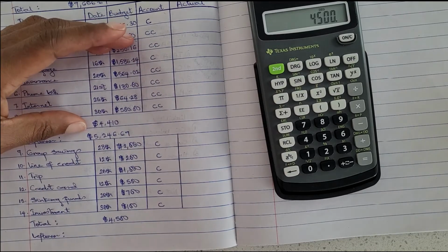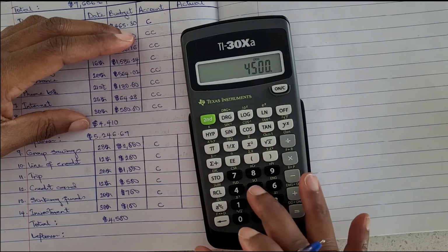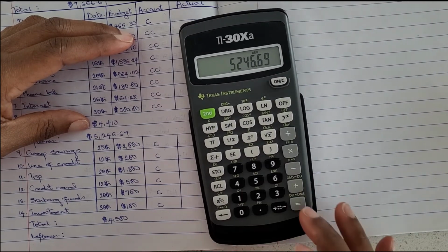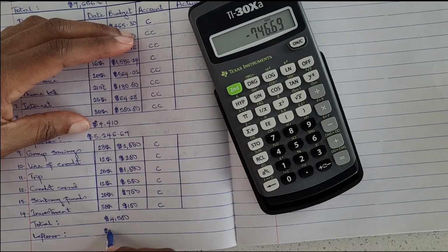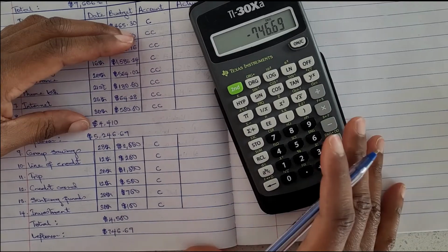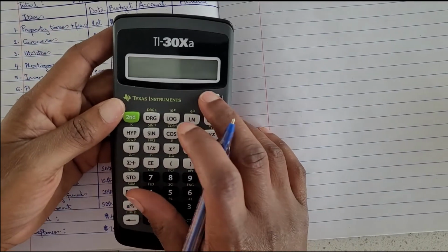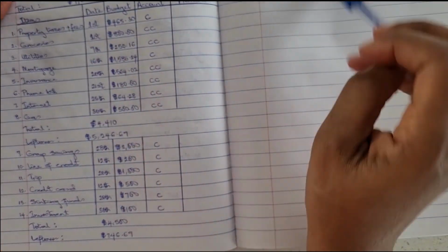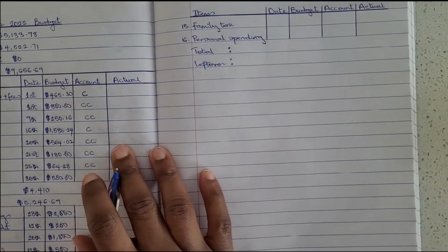And then I take that from the leftover from the previous category, so minus 5,246.69. So we have $746.69. I'm not sure if I mentioned this, but we try to do a zero-based budget where all your income equals all your expenses, and then at the end of the day you have zero left. So that's what we try to do.